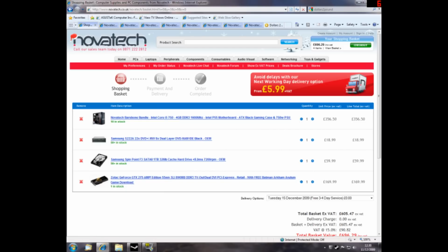And then we've got a Samsung SpinPoint 1 terabyte 32 megabyte cache hard drive, 7200 RPM, and I've put a 1 terabyte version in so you can have all your songs and all your games installed on one drive, and it will still run really nice and fast. These are very good hard drives, these ones. Obviously you can get a 500 gig one if you don't want that much space, but yeah.